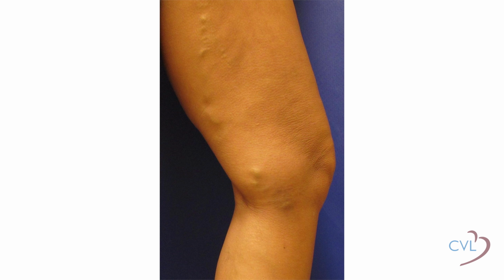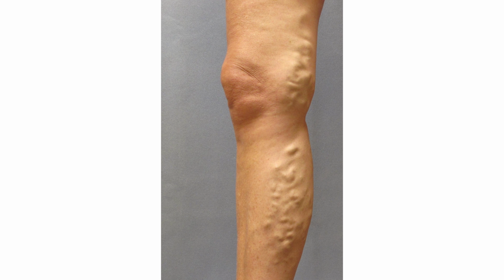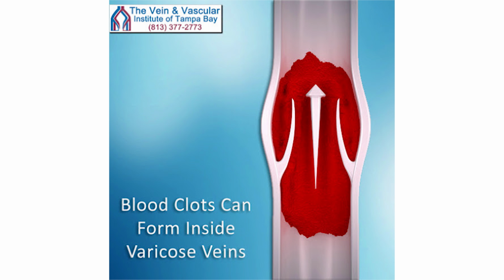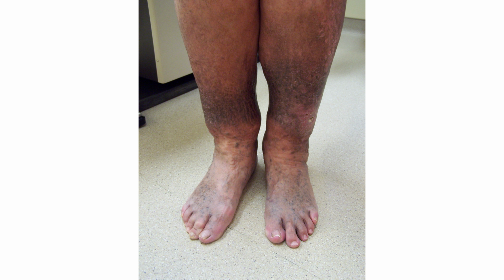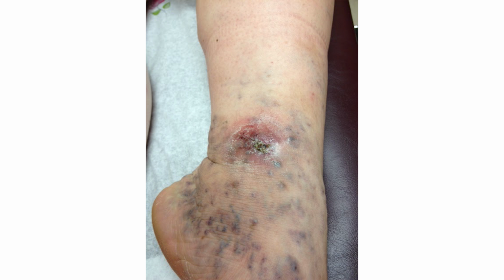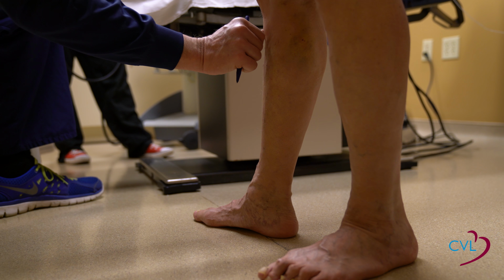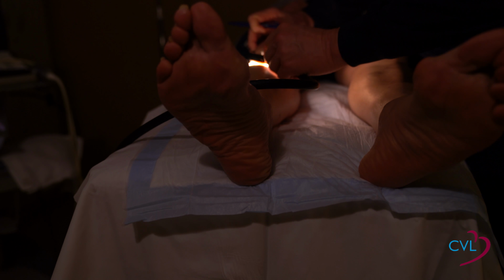You can see here an example of somewhat mild varicose veins on the thigh and calf, but as time goes on, the veins become worse and can actually cover the whole leg from top to bottom. And in a worst case scenario, if treatment is not done, veins can be complicated by blood clots, irritation of the skin, leg swelling, and even an ulceration of the skin, and we don't want that to happen to you. So our job is to diagnose the varicose veins, why they're there, and then get them corrected.